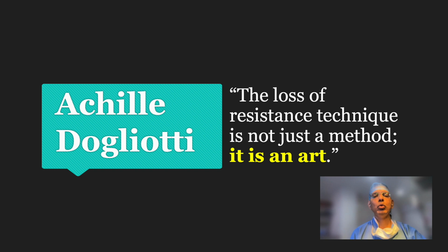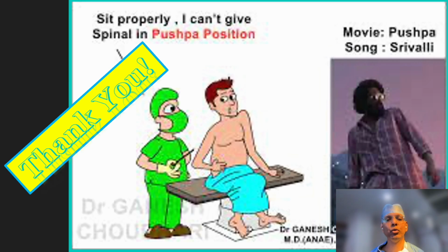I would like to conclude with this quote. The loss of resistance technique is not just a method, it is an art. This reflects Dogliotti's contribution to identifying the epidural space and underscores the skills involved in administering epidural anesthesia safely and effectively. As shown in this cartoon by Dr. Ganesh Chaudhary, this Pushpa position will not help us for easy identification of the epidural space. So always have a good position for epidural.